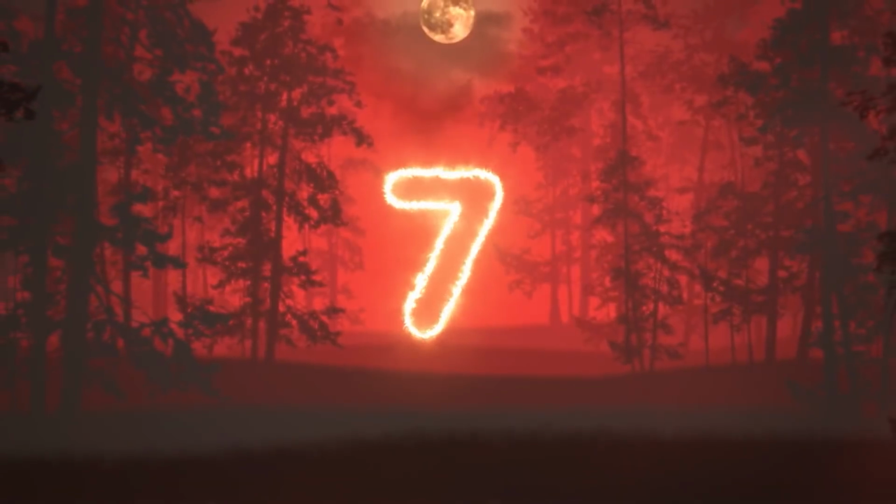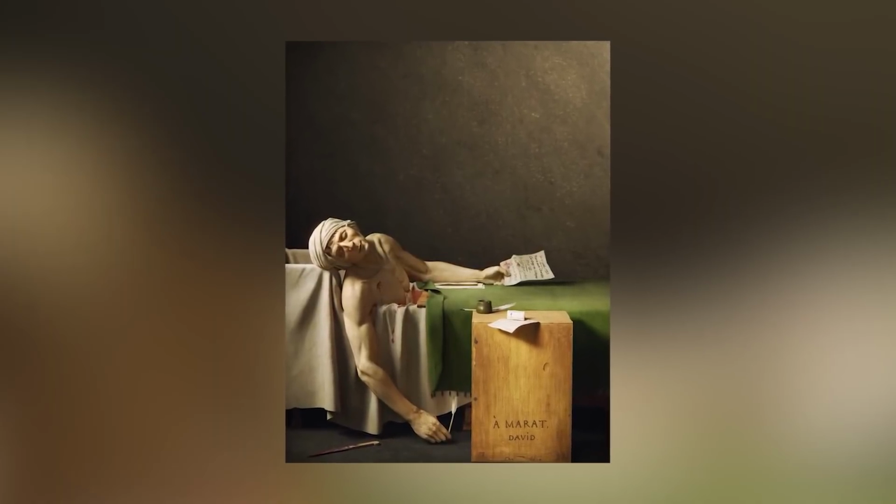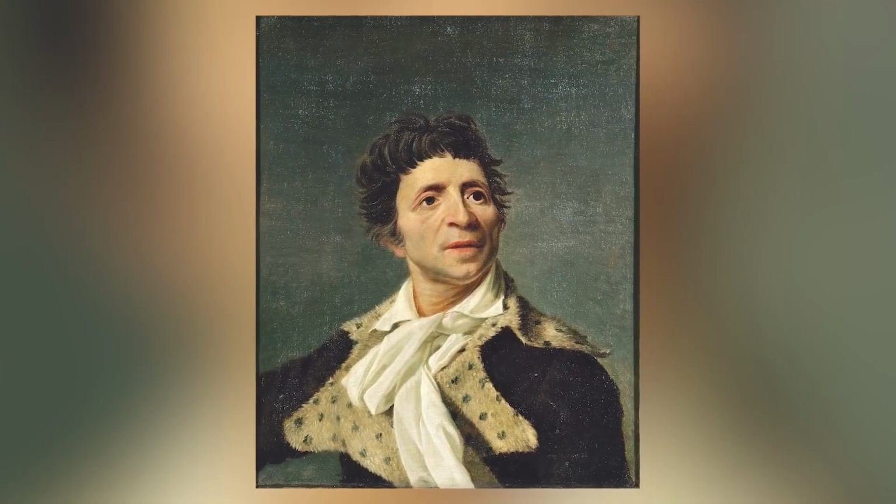In our number 7 spot today we have The Death of Marat. The Death of Marat is a painting from 1793 by Jacques-Louis David, and it depicts the demise of French revolutionary leader Jean-Paul Marat. The painting shows Jean-Paul lying dead in his bathtub on July 13th, 1793, after Charlotte Corday took his life. The painting is regarded as one of the most important and famous images of the French Revolution.